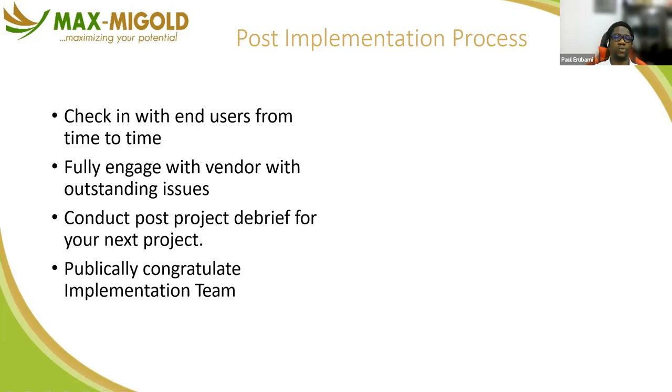Once you've implemented a software in your facility, there's usually that sustainability issue. It is there. Some people don't know how to use it. Some know how to use it. Some are struggling to do certain things with it. Initially, it looks as if it is slowing down your processes. And if you don't have a check-in with users regularly, they start abandoning it little by little.